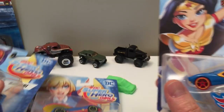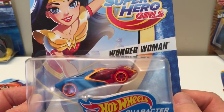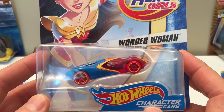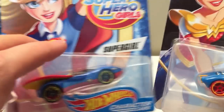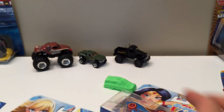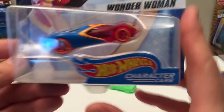But there's nothing wrong with girl superheroes. They're just as amazing as guy superheroes, because they're all superheroes, and Hot Wheels feels the same way. That's why they had this special series for the girls. Because they're amazing. Now, when I say girls, there's two girls. Of course, there's Supergirl and Batgirl. But this is Wonder Woman. So girls, woman, all the same. Let's open them up.